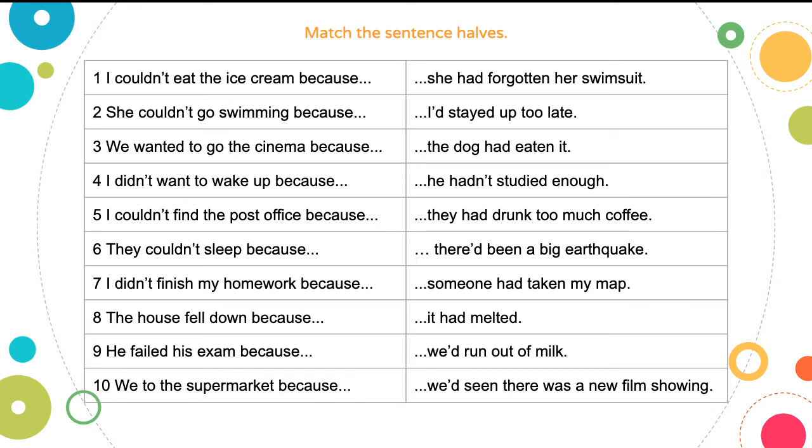I didn't want to wake up because I had stayed up too late. If you're tired and you stay up, stay up is quedarse despierto, yeah? Stay up. Phrasal verb. Very good. To stay up. No dormirse, quedarte despierto. Stay is like mantener, right? And up is arriba or de pie. So stay up, it makes sense. Stay up, quedarse despierto. I didn't want to wake up because I'd stayed up too late.